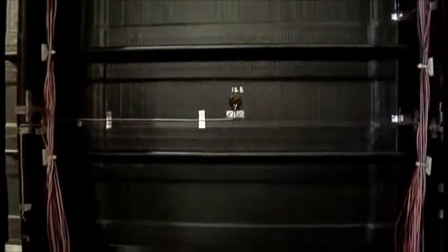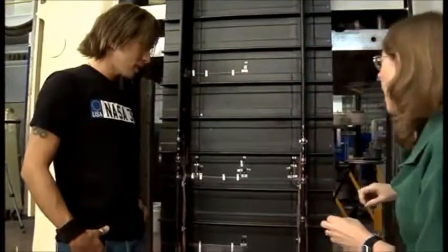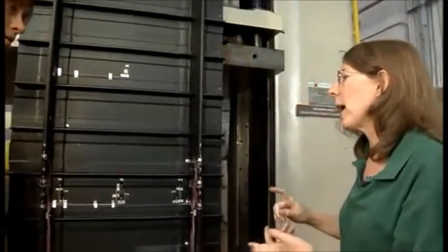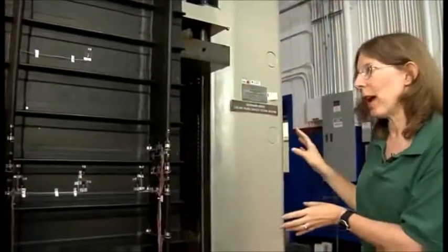So what we're going to try to find out is how the panel behaves while we're pushing down on it, and then we're going to take it to failure. And what's going to happen is we're going to get a failure somewhere in the panel, probably somewhere in this region here. And we'll see what the failure load is and where it starts, and then we'll take a look at all the instrumentation we have and compare that to our analysis.